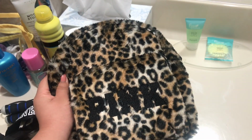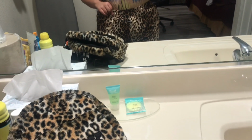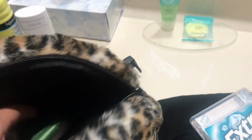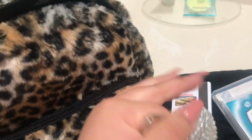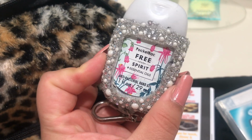And this is a little backpack that I brought with me today. It's this cute cheetah backpack by Pink, and it actually matches my shorts, so I figured why not. Let me show you guys what I have in here. I have a little t-shirt because I might want to put that on later. I have some gum in case I need to chew on something. I have the hotel key. This is a hand sanitizer by Bath & Body Works, and this is the Free Spirit scent, I guess.